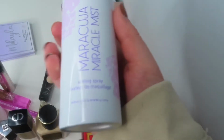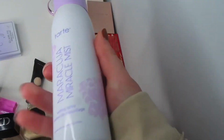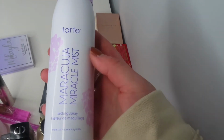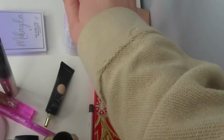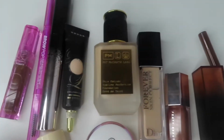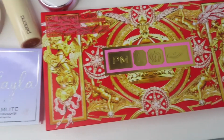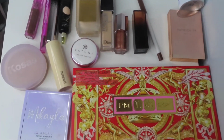I'm trying to get through my setting sprays, but I think I'm going to use the Tarte Maracuja Miracle Mist. I don't have very much of this left, so hopefully I can finish it. Hopefully this week. I'm not sure how much is left, but I will use that. This is all of the makeup that I picked out for the week. I'm really excited to use this palette because I've only used it once or twice.